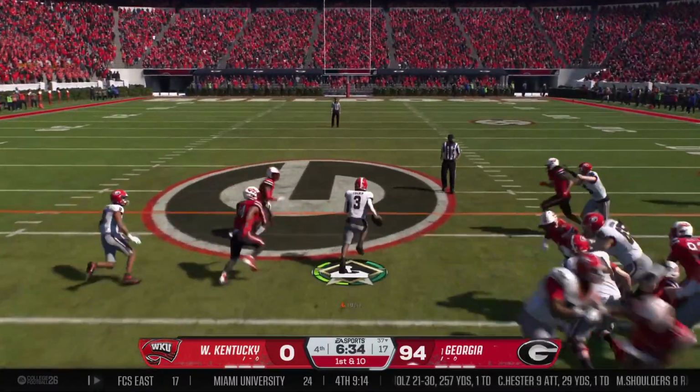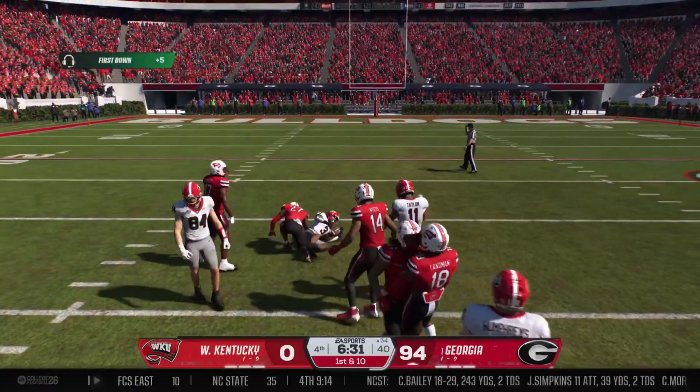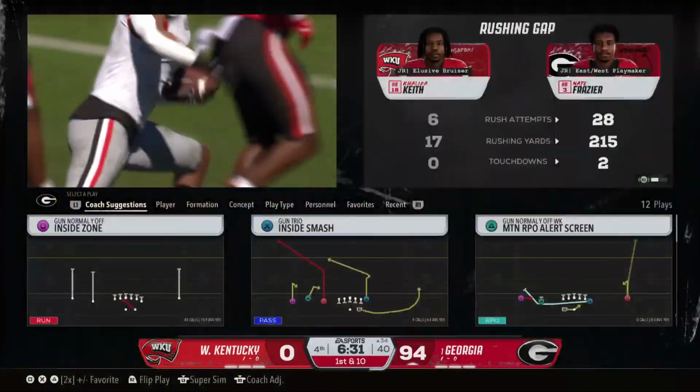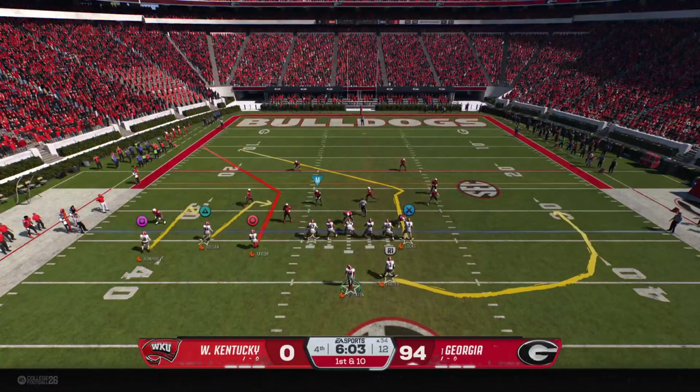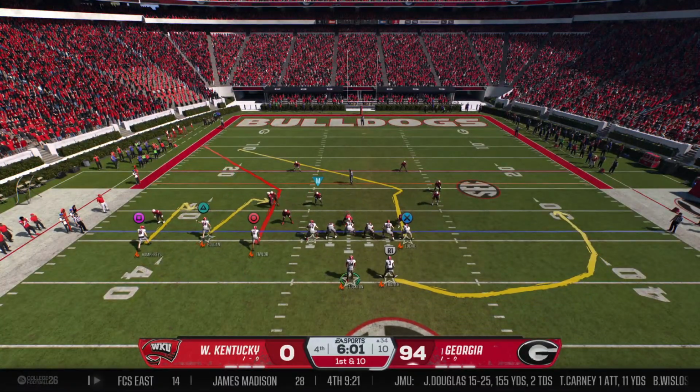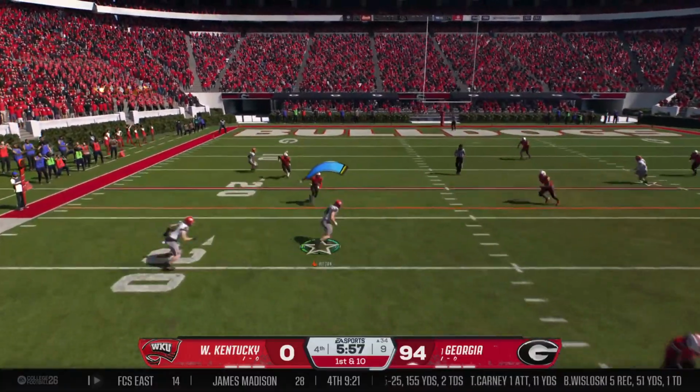Out of the gun, the inside handoff, looking for a crease. And he gets a big chunk of yardage to the 34-yard line. And I think as a running back, if you're this guy, you're licking your chops right now. This is what you want, right? You've got a big lead in the 4th quarter, and you're smiling because you know.